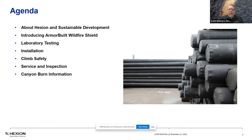Take note of the picture on the right. That's what ArmorBuilt wrapped power poles look like before they're activated or experience wildfire temperatures. You're going to see something different in some of the slides as we go through it with regards to what it looks like after it's activated. It takes right around 380, 385 degrees Fahrenheit to activate it. It'll activate on the fire front before the flames even get there in a lot of cases.